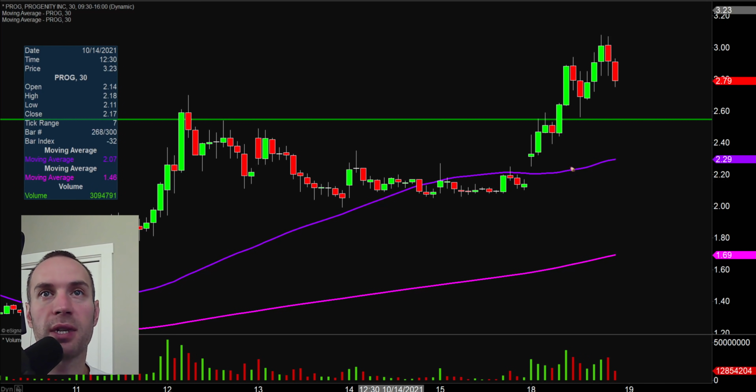And then also like AMC, you'll want to watch that purple line there as it continues to move higher and higher. As long as the price stays above that level from a general point of view, then that's just a sign that the overall bulls are still in control.